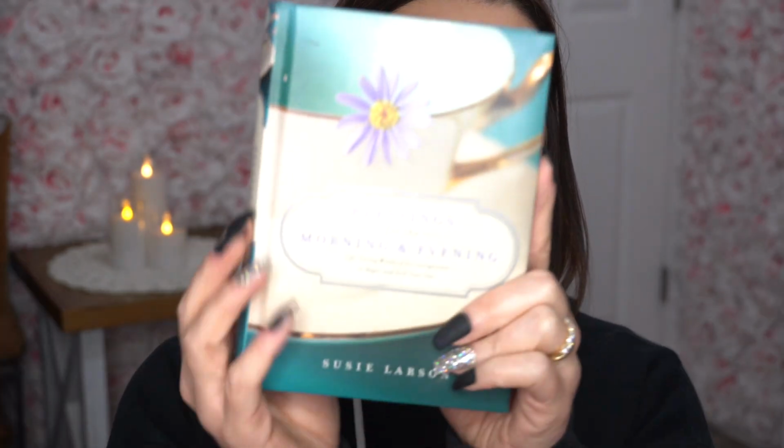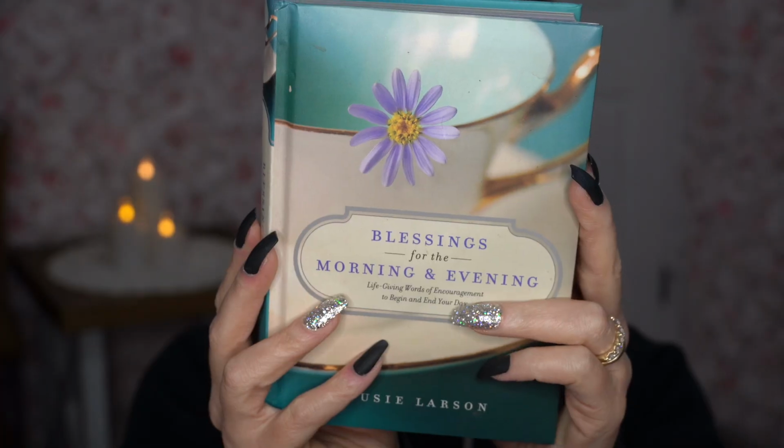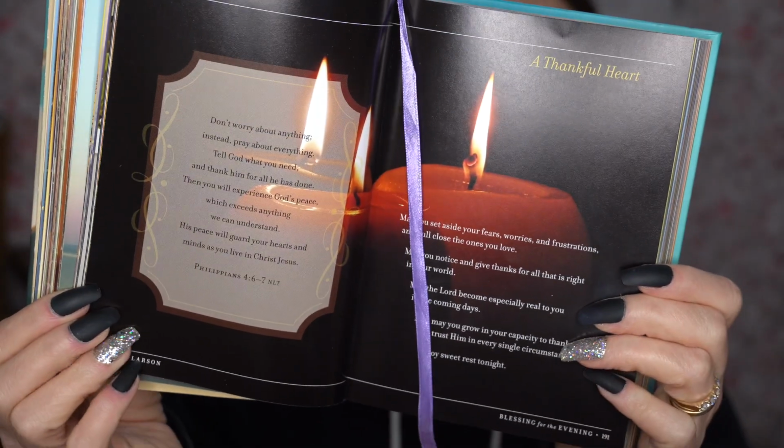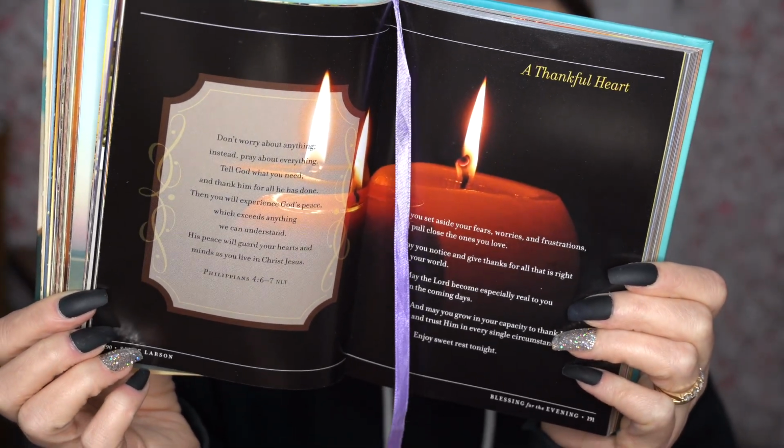Before I leave for today, I wanted to read out of my devotional book for you guys. I'm trying to remember to read out of this at the end of my Get Ready With Me videos. I'll have it linked down below if you are interested. This is actually the evening devotion because it has devotions for morning and evening, but I read this one the other day and I really liked it, so I wanted to share it with you guys.